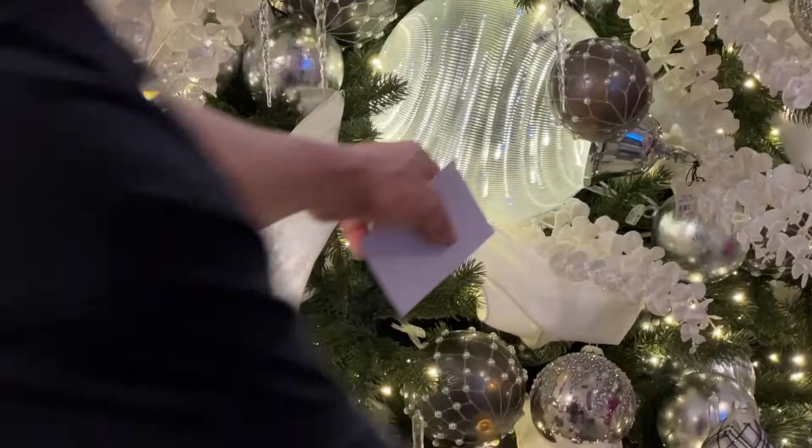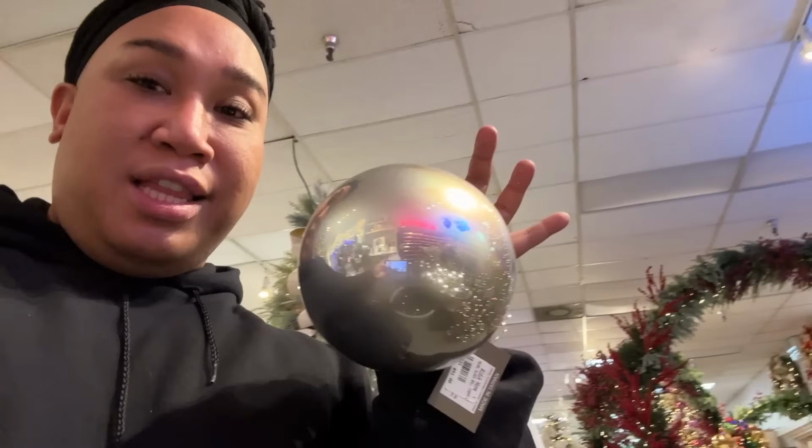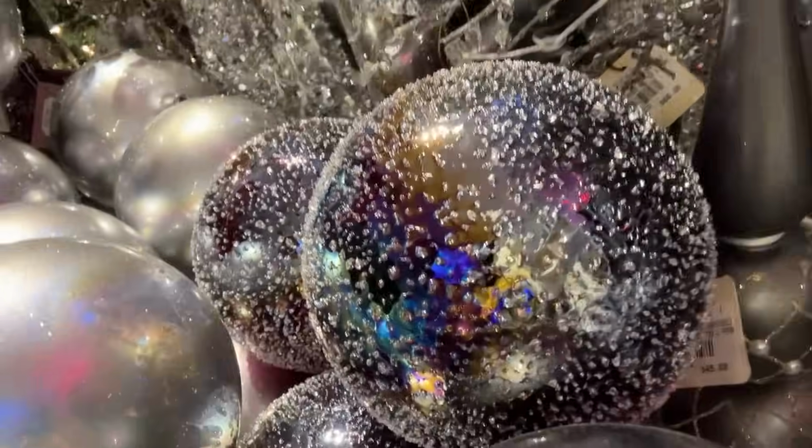So I'm just gonna grab them here, just because Thanksgiving is this weekend. It's lit up on the inside. There are beautiful ornaments like this, and they're glass. This whole pallet is glass. Look at this one right here. It's iridescent and everything. I just hope that my tree looks pretty this year.